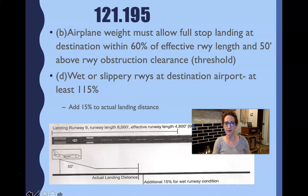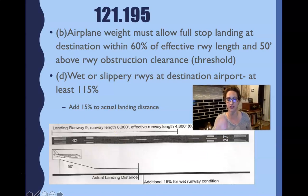Okay, so basically that means you have to land within 60% of the effective runway length. I do want you guys to know and write down this is for a dry runway. Write that down. That is if your runway is dry. You have to be able to land within 60% of the effective runway length. In this example here, guys, the runway is 8,000 feet. 60% of that is going to be 4,800. All of this is done prior to departure to make sure once we land, we can land within 60% of the effective runway, at a point 50 feet above the intersection of the obstruction clearance.